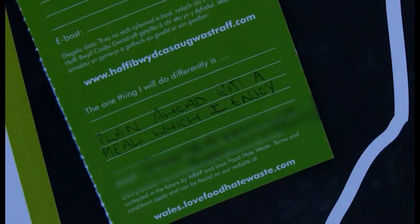If people haven't been able to come down and speak with us today, if they go to wales.lovefoodhatewaste.com, they can receive more tools and tips. We've also got a very good recipe bank online that people can search by foods to find out either if they've got leftovers that they want to then use again, or they've just got food in their cupboard they're looking to use up. We've got a lot of resources online, and we've also got information available in Welsh if you go to hoffibwyd-casai-gwastraff.com.